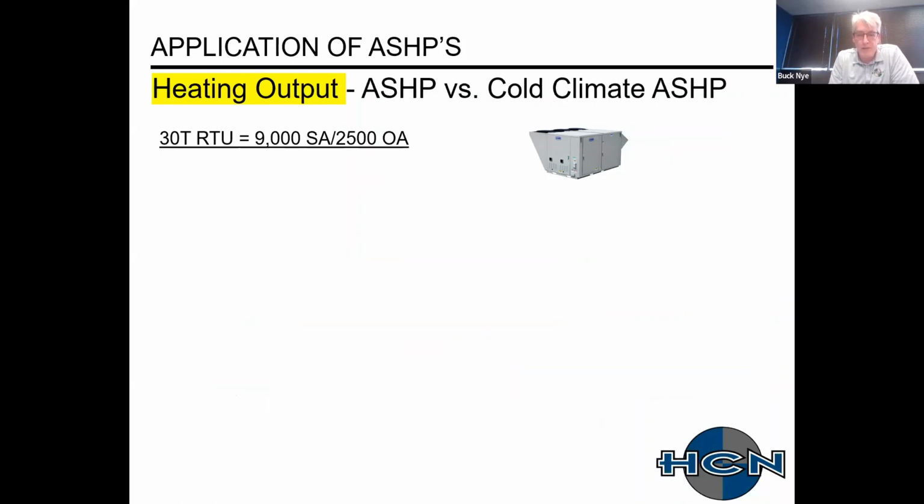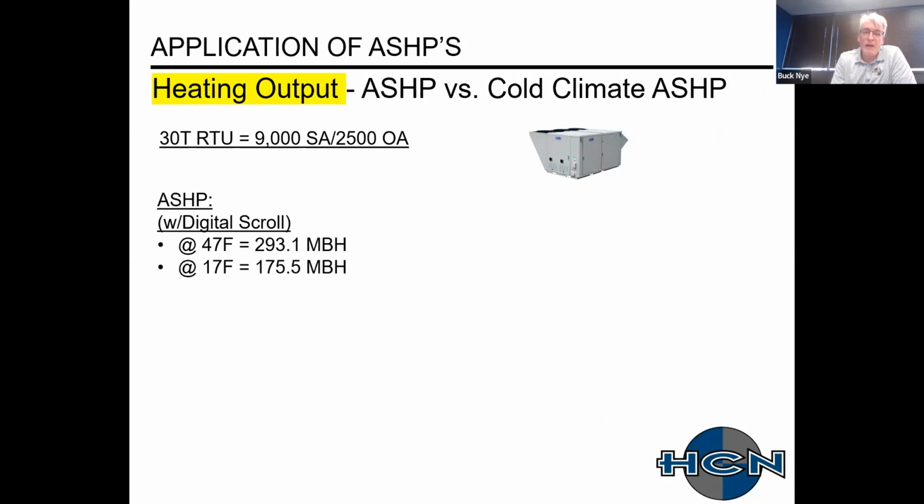Now, heating. Most of this presentation is going to look at the heating. If you compare an airside heat pump to a cold climate airside heat pump with that unit there, the airside heat pump with the digital scroll compressor at those two ambient temperatures has that much heating output.